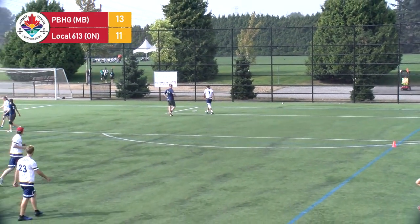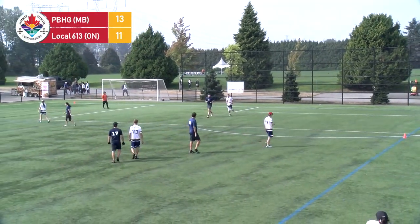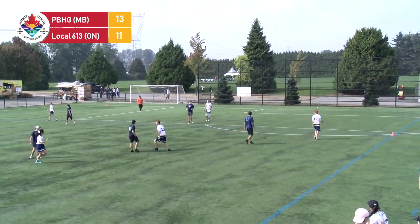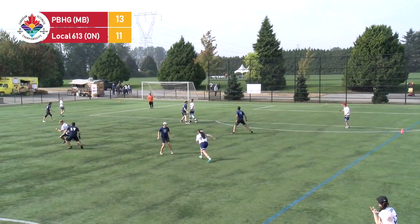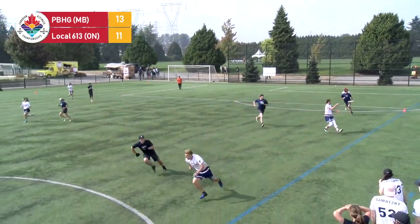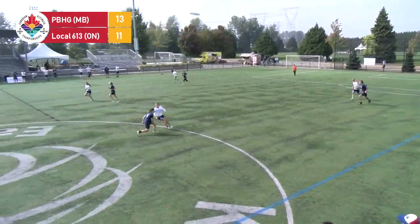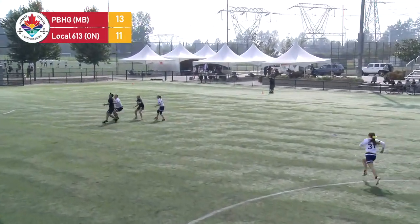Number 8, Paget is going to pick up the disc. And PBHG with another chance to break here. Yeah, Katie Fizzle was also going there as well, so Wilson maybe just aware that there was other people in the area before making a play on that disc. And a big huck coming up. There's a bunch of players underneath it.